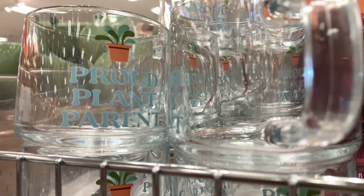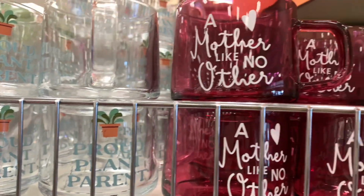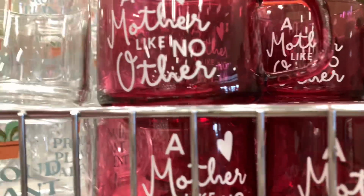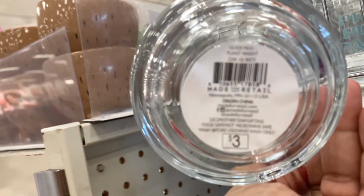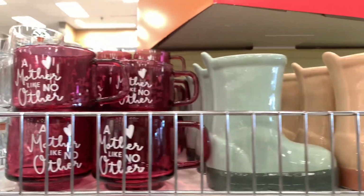And guys, look at this. You can tell this is all for spring. It says, proud plant parrot. That cup is so cute. And this one says, a mother like no other. But they're small, guys. They're not like big cups. They're smaller than the ones that came out for St. Patrick's Day. And these are $3.